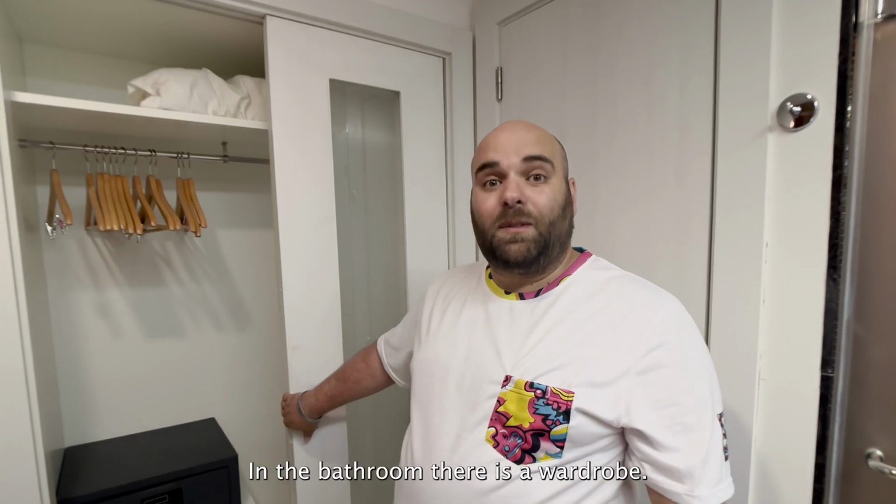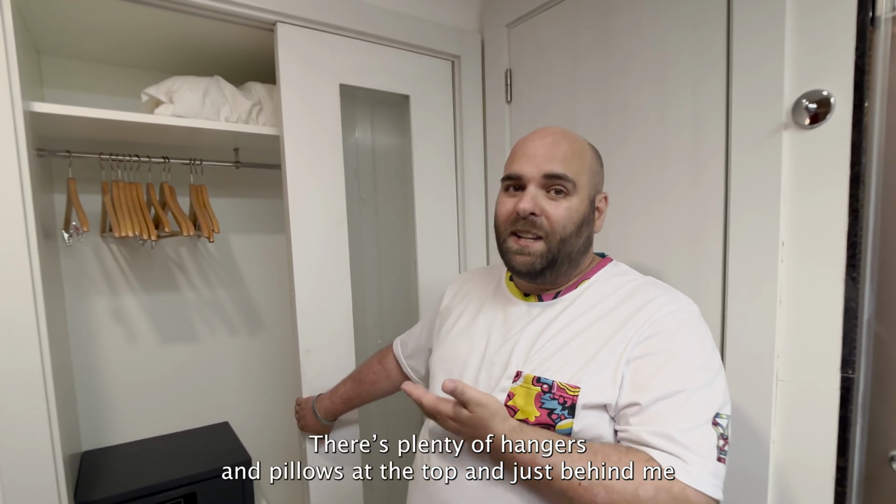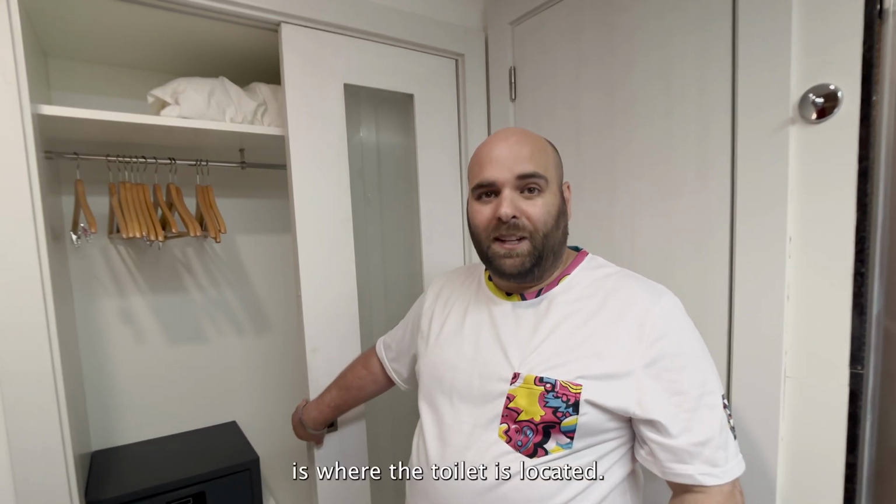Still in the bathroom, there's a wardrobe. As you can see, there's plenty of storage. There's also a safe, there's plenty of hangers and pillows at the top, and just behind me is where the toilet is located.